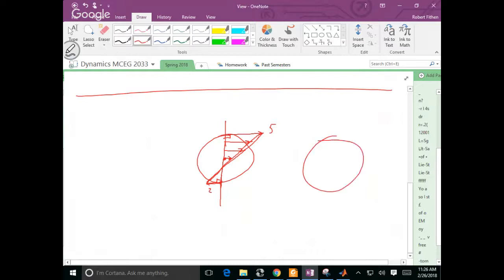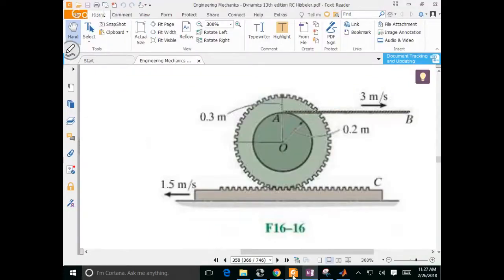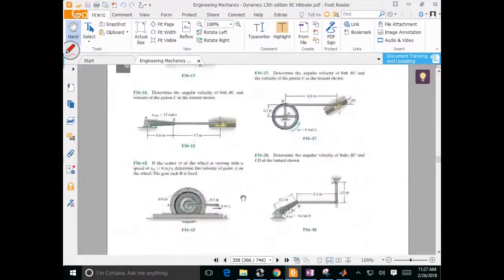Of course, you could have a wheel that sits here. The top of this thing goes at 5. The bottom goes at 5. So if the top and the bottom are going at 5, you draw a straight line, and it goes right through the center. It just means the wheel's going around and around. So you have a situation like that.